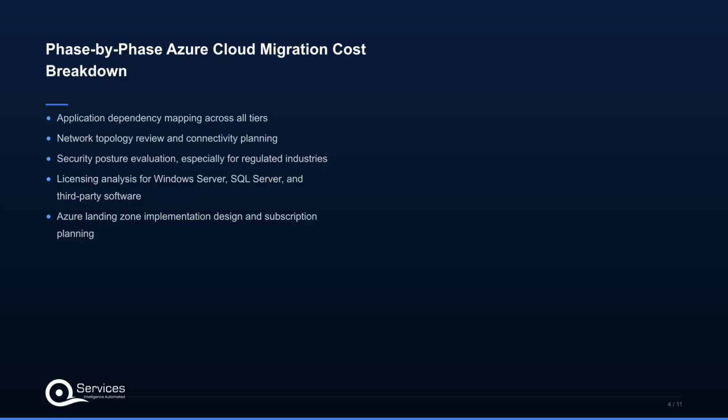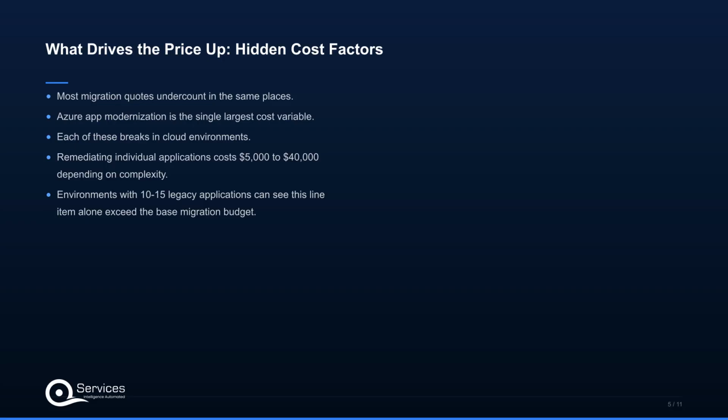An experienced Azure migration partner will inventory your current environment, map application dependencies, identify compliance gaps, and produce a migration roadmap. Companies looking to migrate on-premise to Azure often underestimate this phase, but shortchanging discovery is the single most reliable way to blow your total budget. What this phase covers. Next up, let's talk about what drives the price up: hidden cost factors.